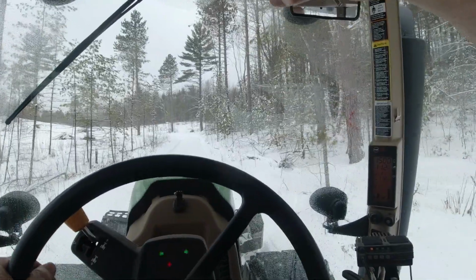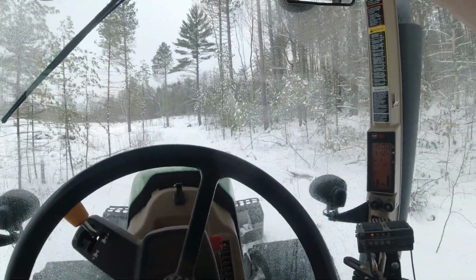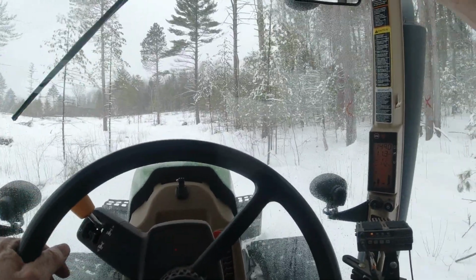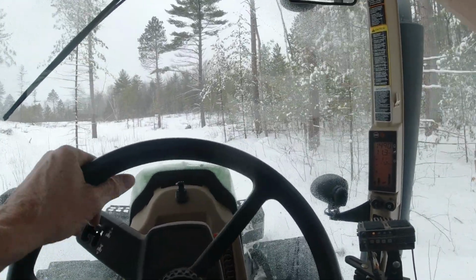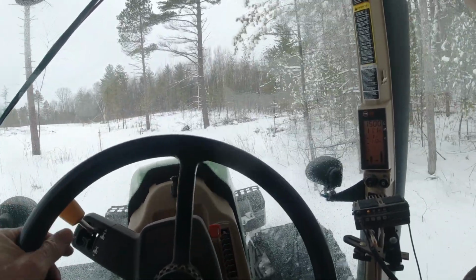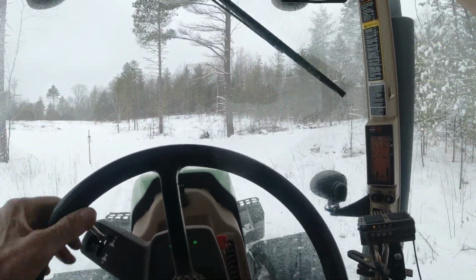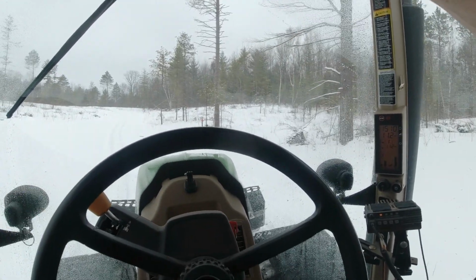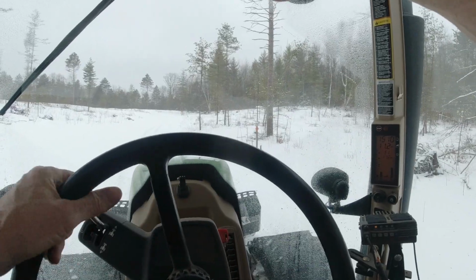So this is Thursday, February the 23rd, and we're out grooming. This is Trail 7, just right about at Frederick. So I'm going to give you just a real short live stream here. So I give you the trail conditions.